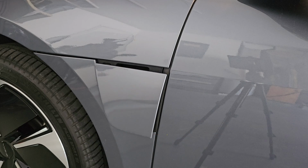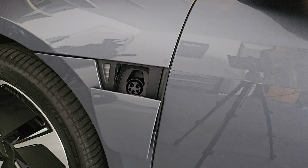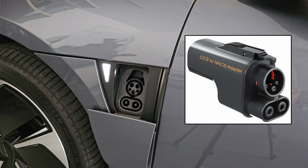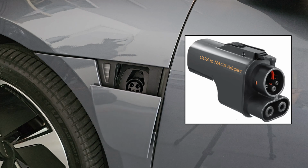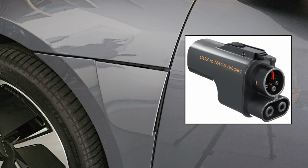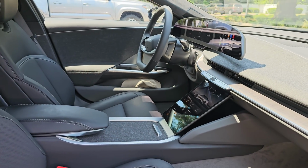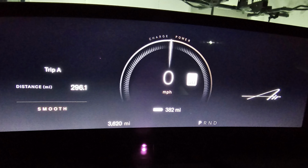The Air comes with CCS DC fast charging, with Lucid saying NACS adapters will be made available to customers in 2025, giving them access to Tesla's Supercharger network. The Air gets just about everything right, but in terms of the little stuff that could be improved, the dash lets you display your range or battery percentage, but not both.